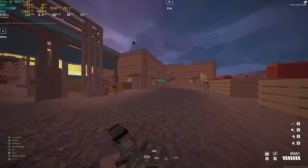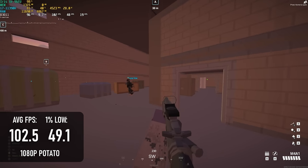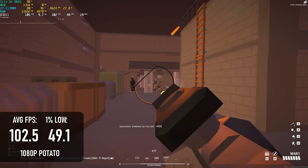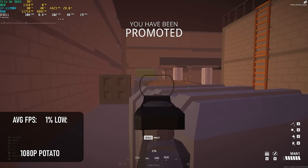BattleBit Remastered is going to be an exception to the rule, in that the Mini IT11 can run it at some pretty high frame rates at 1080p potato settings, but it's still not my idea of a great experience. The 1% lows are only half of the average, so that means for a distinctly choppy frame graph at times.